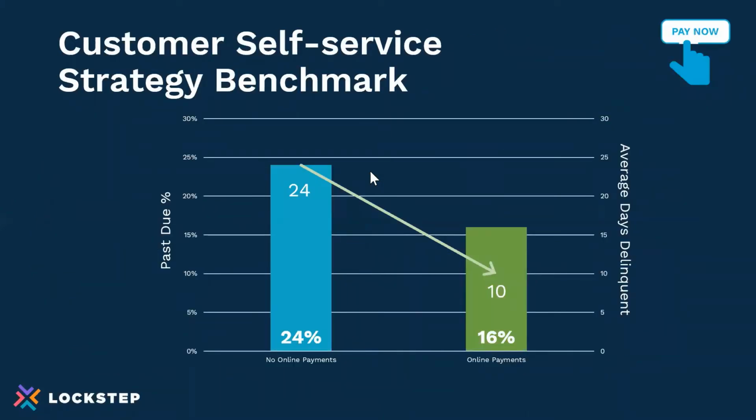The final benchmark that we're going to look at today is customer self-service. Customer self-service is a way of enabling customers to complete activities on their own rather than the AR team having to do that. From what we heard in our AR community, the fact that paper checks are coming in really increases past due and average days delinquent. So we examined that. In particular, we examined the impact of accepting online payments.